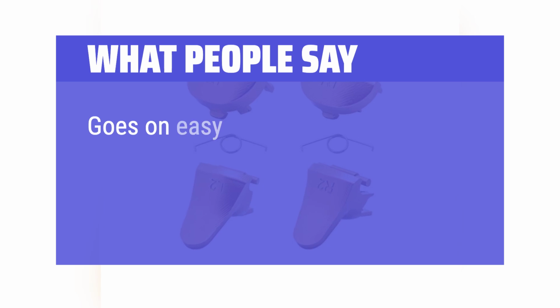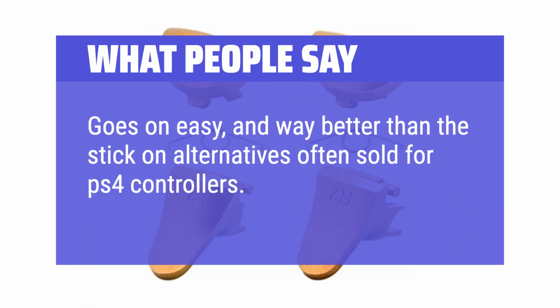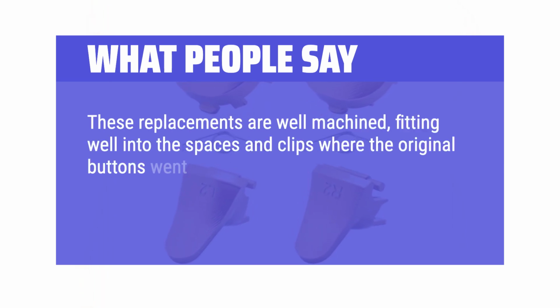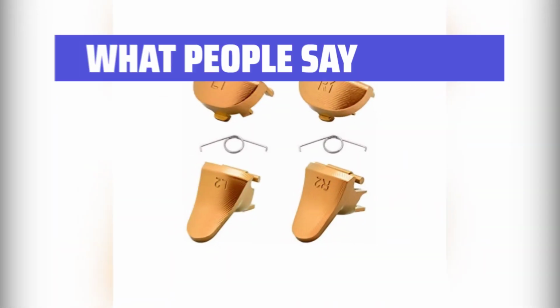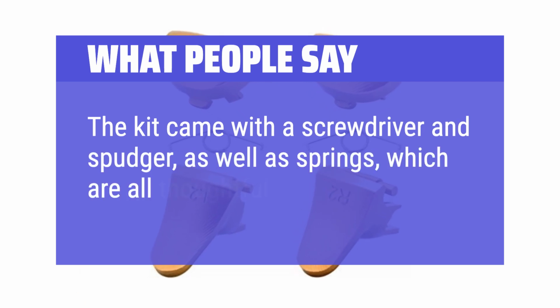What people say. Goes on easy, and way better than the stick-on alternatives often sold for PS4 controllers. These replacements are well machined, fitting well into the spaces and clips where the original buttons went. The knurling on the button faces has no sharp edges, and feels very nice to the touch. The kit came with a screwdriver and spudger, as well as springs, which are all thoughtful touches.